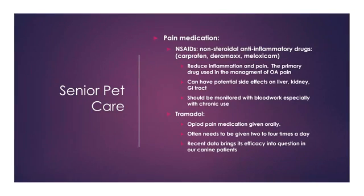You notice I saved medications for last. I'm not a medication salesman, and I want to use all the tools at my disposal to try to help pain and, to the extent that I can, avoid medications if we can. We're all concerned about the side effects of medications in our pets, myself included. So pain medication, most common thing that we use in pets with osteoarthritis or orthopedic disease is a non-steroidal anti-inflammatory drug.